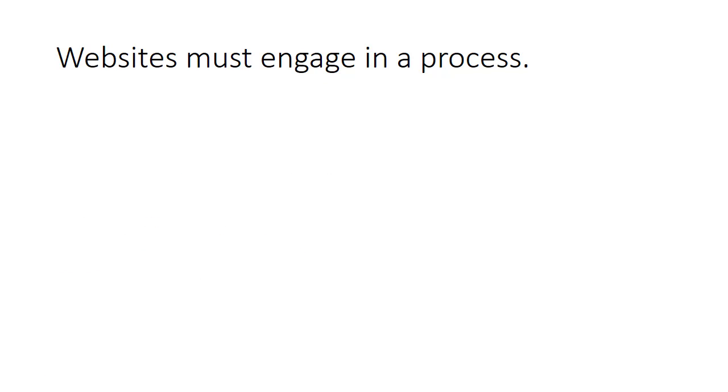You see, websites must engage in a process, just like any other sales tool must engage in a process. First of all, they need to meet the customer, so the people need to get to the website. Now, how they get to the website is out of the scope of this particular presentation, but certainly we need to discuss the actual meeting. And what I mean by that is they need to make a good impression. So when you land on the website, it needs to make a good impression. It needs to be a professional website, and it needs to be seen to be producing good quality.